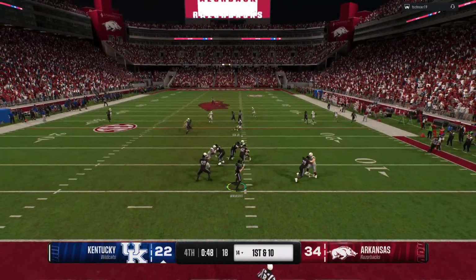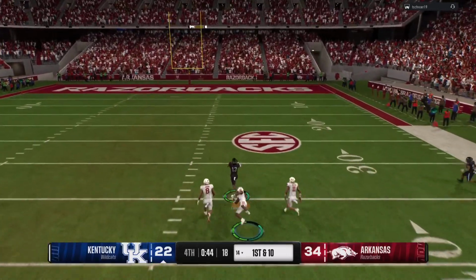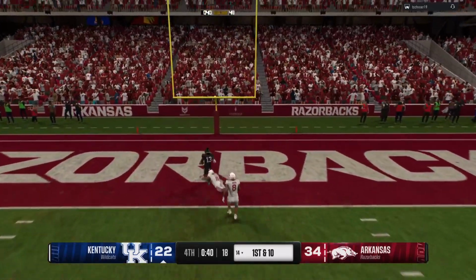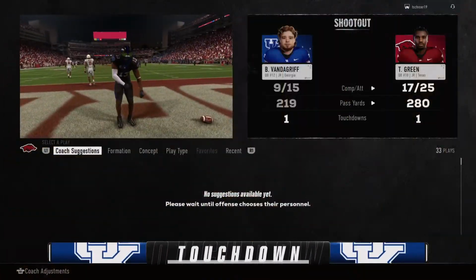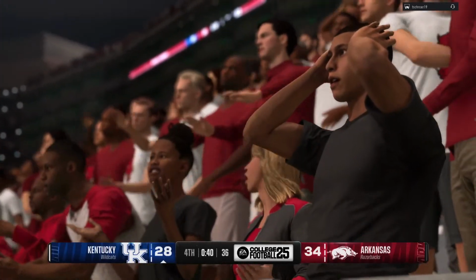Comes out throwing on 1st down. He's taking a deep shot late in the game. What a spectacular grab there as they try to finish this game with a little something to feel good about. Into the end zone for a touchdown, and here in the final minute, they still have a chance.